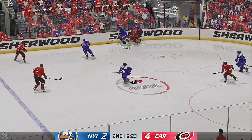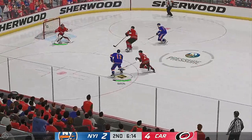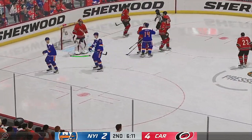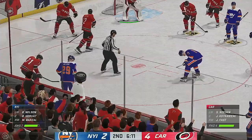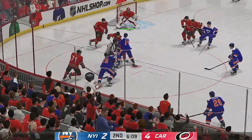Good fight for the puck along the boards. Picked up along the wall by Pulak. Here's an odd man rush. And the puck dies with the trapper save. Past the halfway mark of this period, the Hurricanes lead it 4-2.